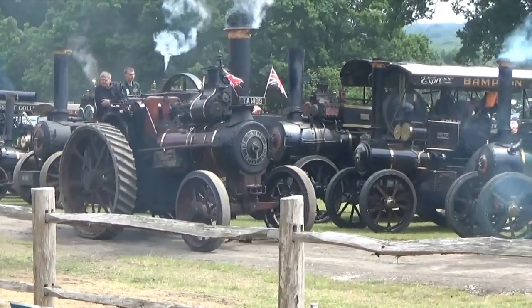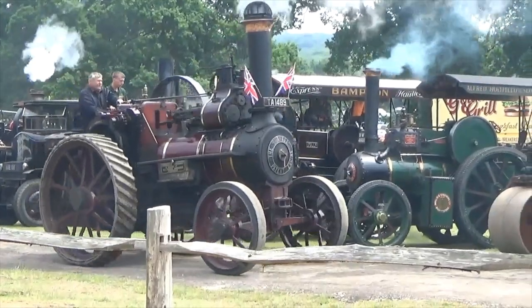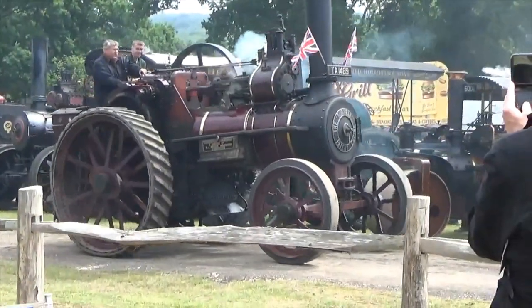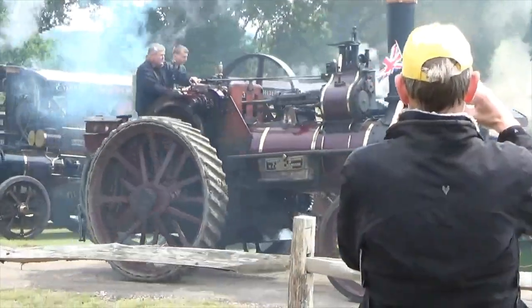Need to complete with a canopy on. It's quite nice to see them with a canopy. It was a bit difficult to drive them because obviously you can't sit in the engine. You've got to sit on the trailer behind it. You've got to try and reach through under the canopy.